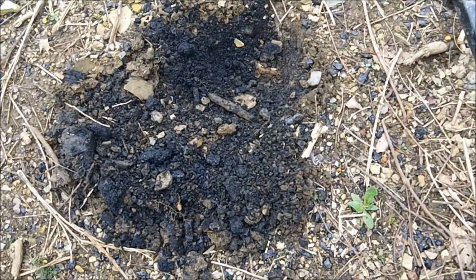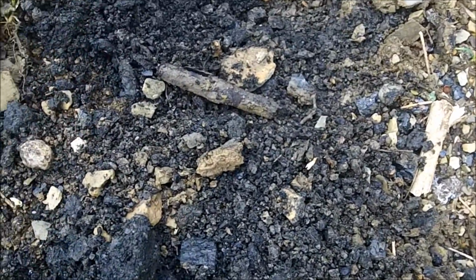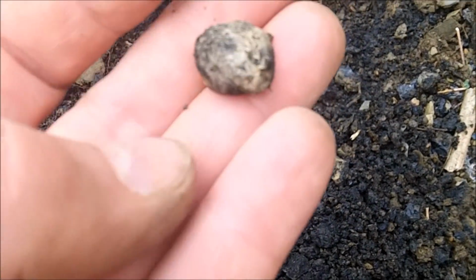Well, I was continuing on this road, and as you can see, I can tell where they dropped the coal off for the house. It is just full of coal, but in that coal, I got a 1231 signal, and I've got a fired musket ball here, so that's pretty good too.